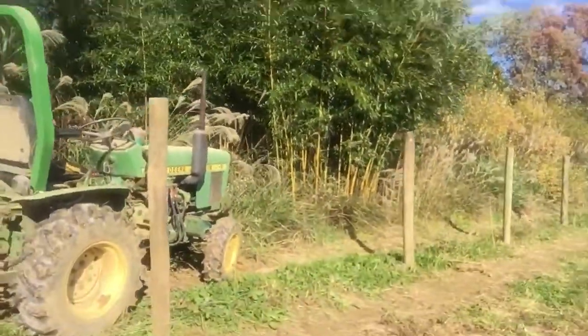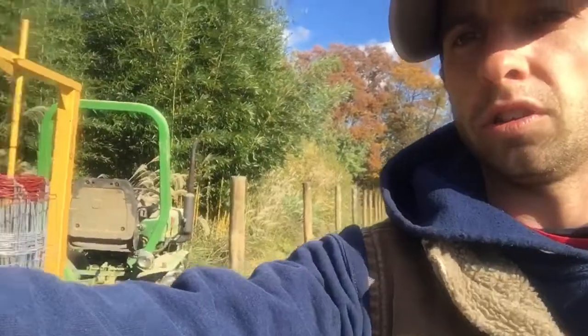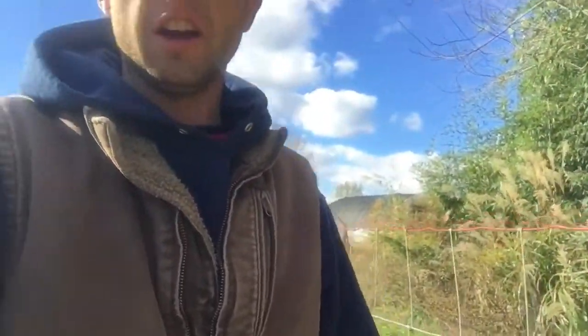And this tractor is actually ideal for this. We don't use the big tractor for this for a few reasons. This little one fits in between these posts real nice, so you can stretch that fence around and get it nice and tight. And it doesn't take much to tighten this fence up. So the little tractor does great. This is nice and tight.